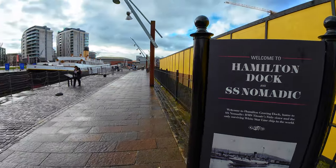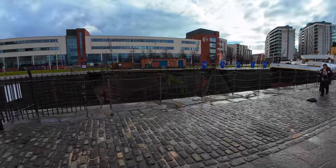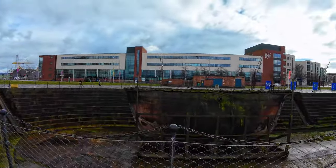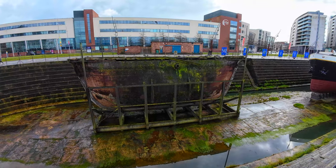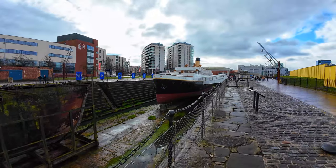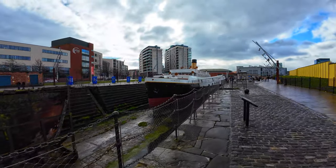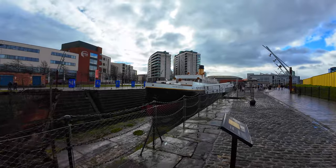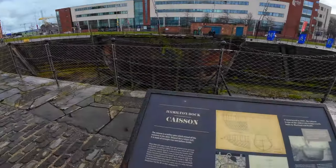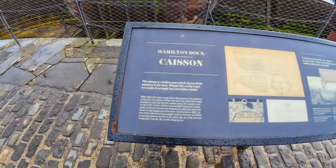How about that? There she is, the SS Nomadic. Is this the sister ship to the Titanic? Well, strictly speaking, she wasn't the sister ship, she was actually the tender ship that took supplies out to the Titanic.